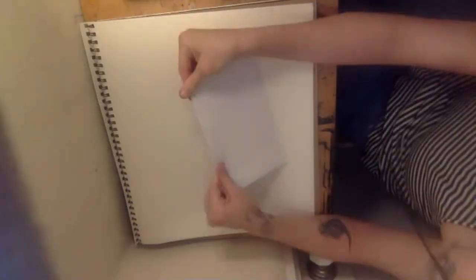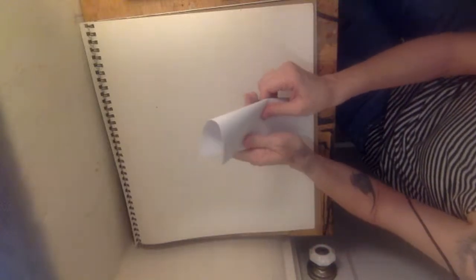So you take your piece of paper and you fold it like you're making a card. And then you're going to fold it again, but instead of making it still like a card, you're going to make it like hot dog style. You're going to fold it one more time here.